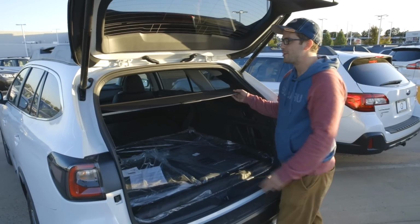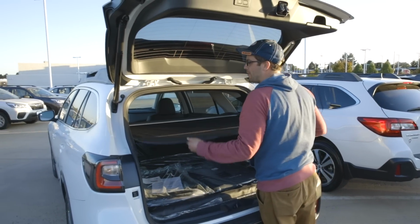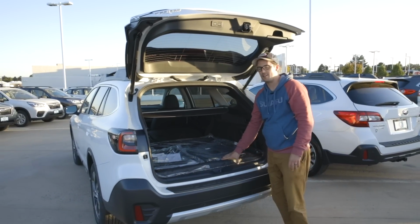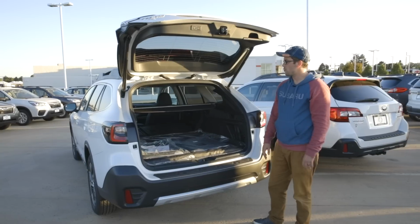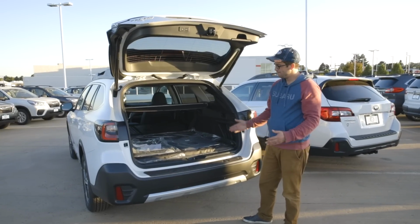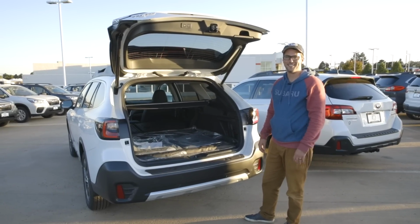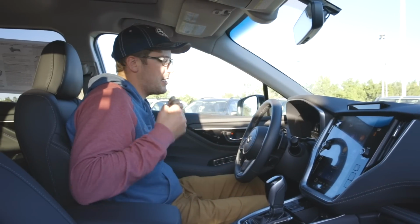So definitely cool, and this does still come off really easily. You can store this underneath here. We have a video on how to do that too. So it stores very nicely under there. But yeah, overall Subaru, really good job on the redesign. I'm liking it. Now we're sitting in the driver's seat of the 2020.